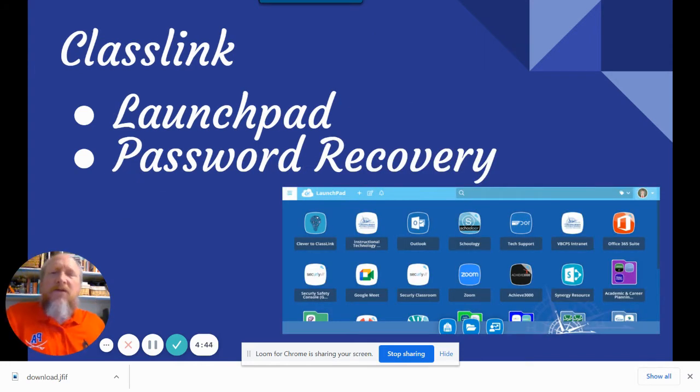Classlink is our launch pad for pretty much everything that you need when the student logs into the Chromebook. This is what they see. They see a big group of icons, and that'll get you to pretty much anywhere you need to. You can get into Schoology, into your Gmail, into research databases, and anything that we think you might need, we will put in there. And of course, sometimes your teachers will put additional links in Schoology, but this is really kind of a one-stop shop.